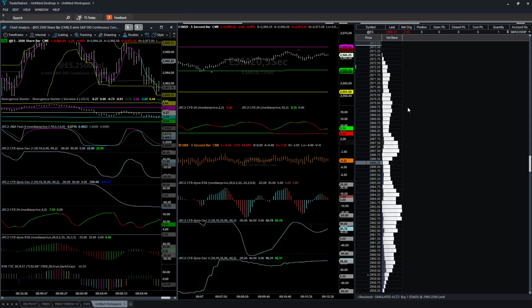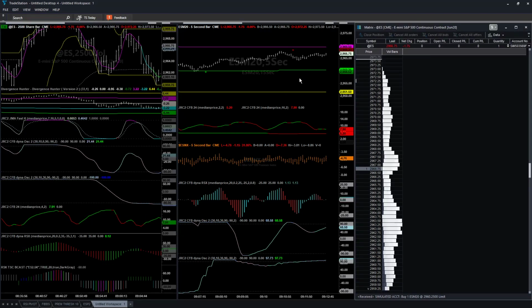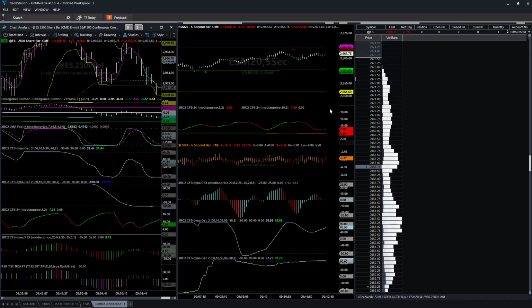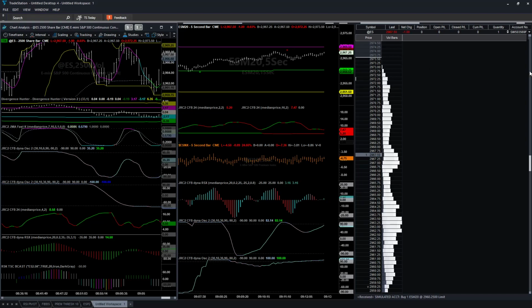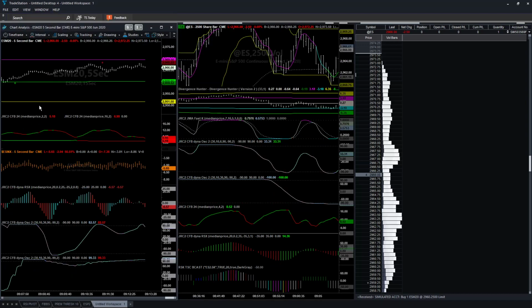Oh, and just a little trick. If you want to get these in order, you have to go from right to left. So you click on this, this, this, if that's the order that you want it to appear in. Or if you wanted this at the far right, you'd click on it first. So 1, 2, 3 changes the order.